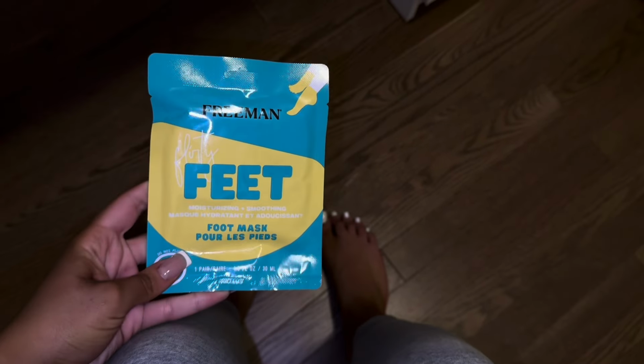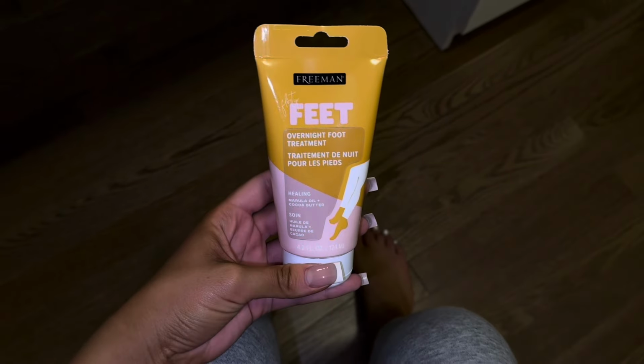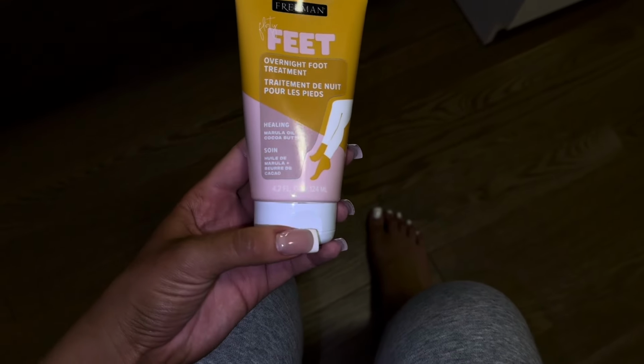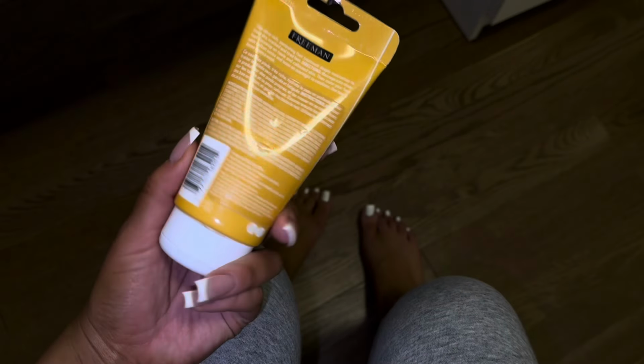So I did a foot mask earlier today. You guys probably saw that in my self-care routine. And this is the one that I used, but I'm going to do an extra treatment now and have even softer feet for the morning. So this is the one I'm going to be using. It's just like a healing cream that you put on your feet. And there is some oil in it and cocoa butter. And yeah, let's put this on.